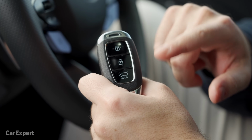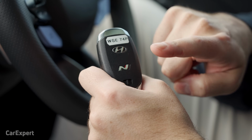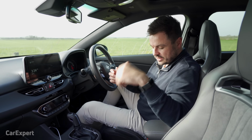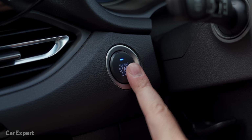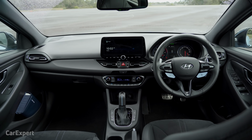So you've got lock, unlock, and then boot with a push and hold. On the back of that, you'll see the Hyundai logo plus the N logo as well. Proximity sensing key. Once you're inside the car, you've got a push button start to get you rolling. Visually, not a lot has changed here. It kind of looks pretty much the same.